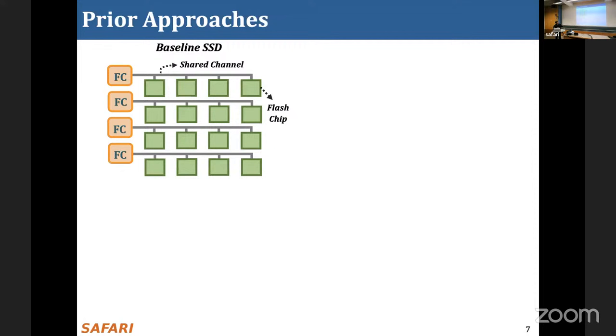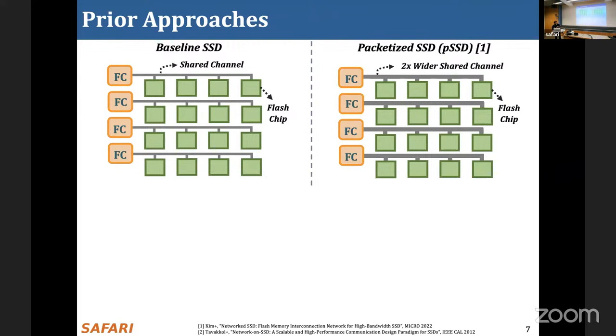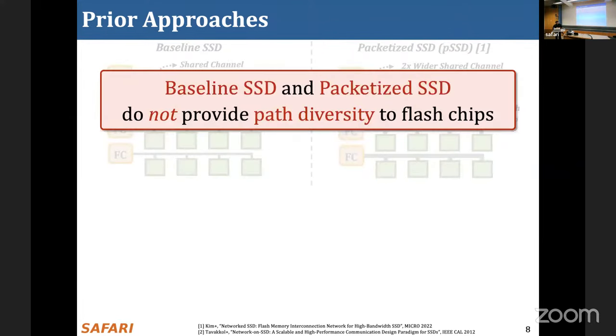We have the baseline SSD, which is the typical multi-channel shared bus architecture. And we have packetized SSD, a prior work, which increases the channel bandwidth by 2 times so that more data can be sent through the channel at the same time. But these two techniques don't necessarily provide path diversity to the flash chips. They still offer a shared path, and they don't offer path diversity.